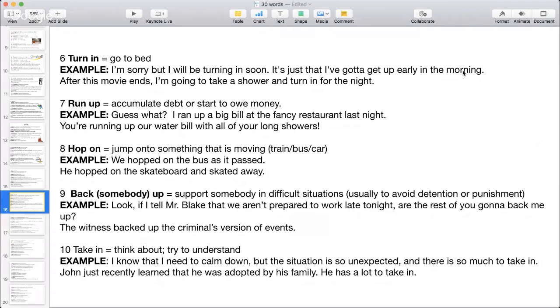Phrasal verb number 8, to hop on. Means to jump onto something that is moving. It can be a train, bus, car, whatever public transportation we're talking about. For example, we hopped on the bus as it passed, or he hopped on the skateboard and skated away. So it's like to jump onto something, usually something that is moving. And most frequently, we're going to use it when talking about trains, buses, and cars. But we can also use it as like hopped on the skateboard as well.